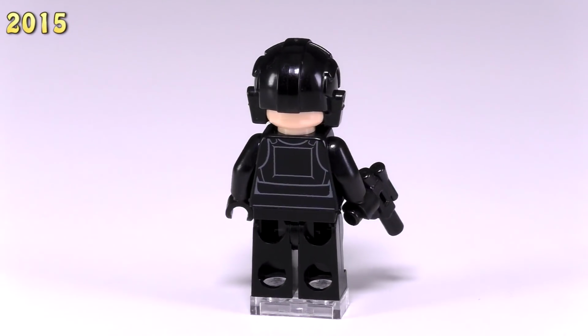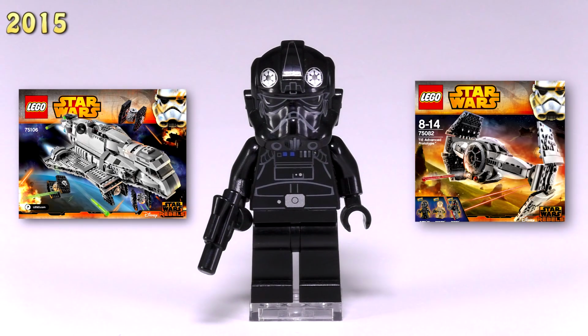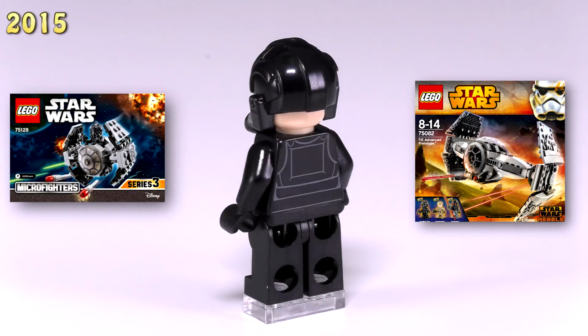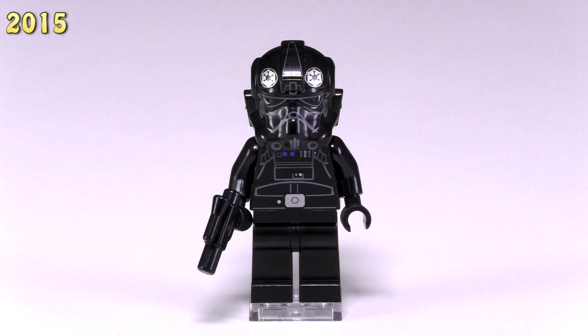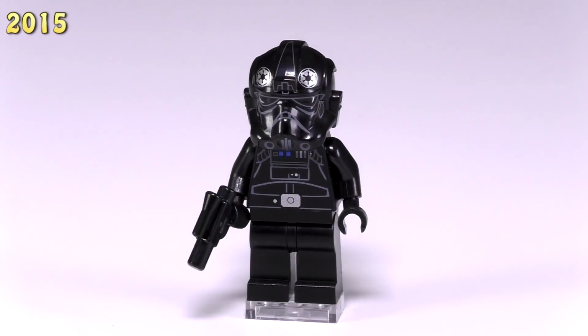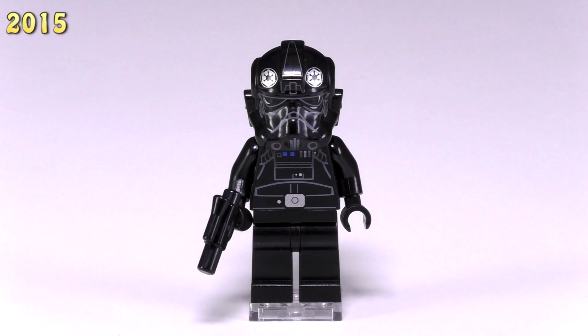So he came out in the Imperial Assault Carrier set 75106, the TIE Advanced Prototype 75082, as well as the Microfighter TIE Advanced 75128. The detailing is a lot simpler on the chest. I don't like it as much, and there is some more exaggerated printing on the lines of the helmet that doesn't really match up with the mold. This similar style of detailing is found on all of the Rebels figs, and you might have guessed this guy came out in so many recent sets that he is only selling for $2 on BrickLink.